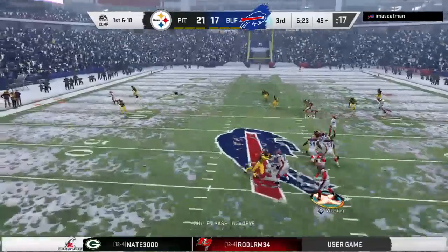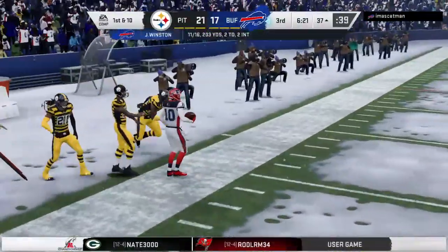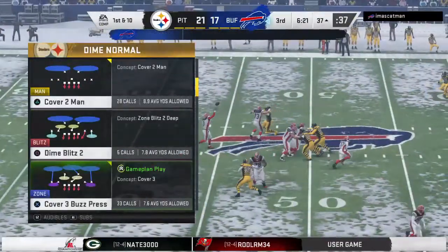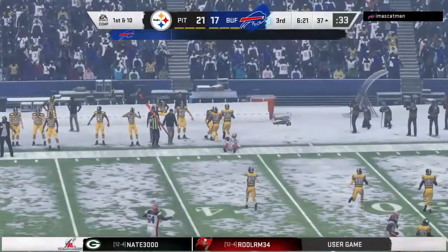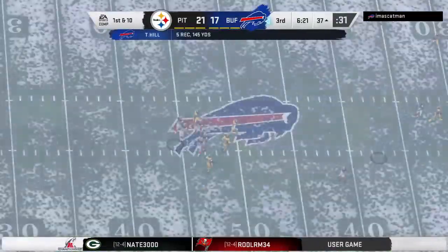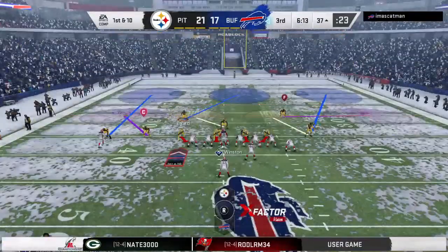On 1st and 10, Winston. That one complete to Hill. And he's going to be out of bounds, but not before he takes it inside the 40. 12 yards that time, and a Bills first down. And he's certainly been a huge factor in this one. He's got the 2 touchdowns to his credit. Now they look to him again. He picks up the first.